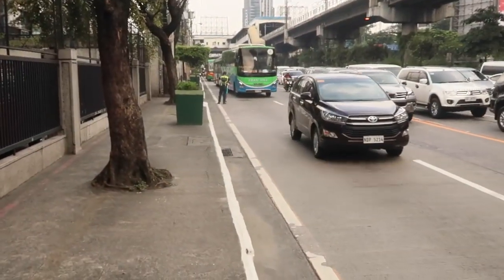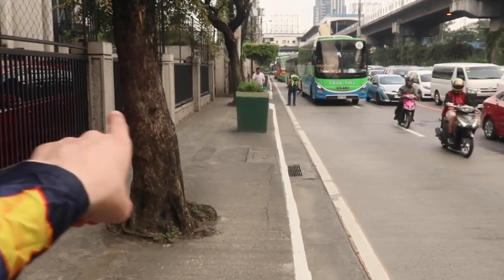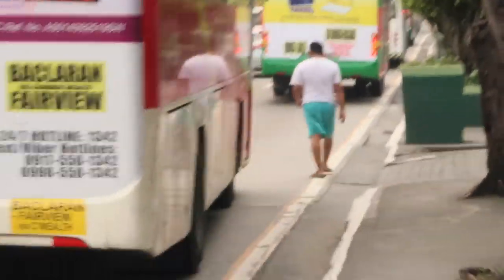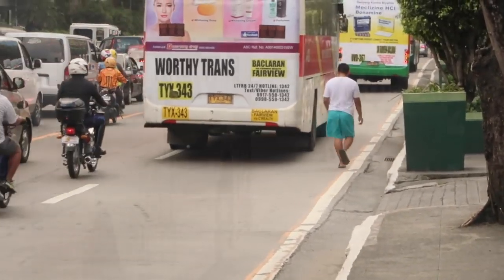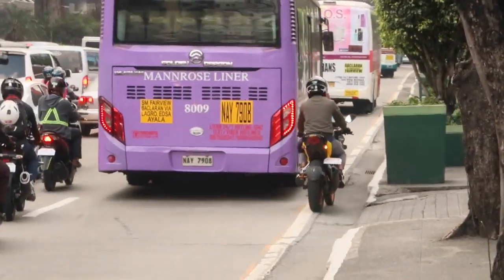Bong is telling this guy to stop walking in the road. I have no idea why he's walking in EDSA in the first place. Look at how wide this sidewalk is. Well, that didn't last long. Look, he just wandered into the road again, almost got hit by that bus. What's wrong with this guy? Why is he like that? Whoops, there he goes again. Where is he going? Maybe he needs medical assistance.